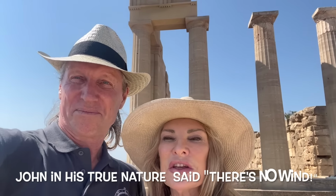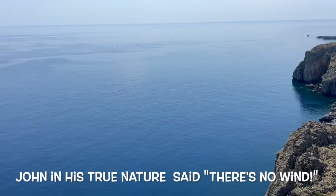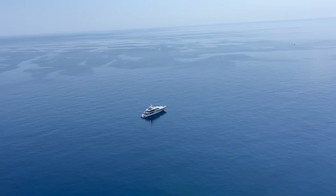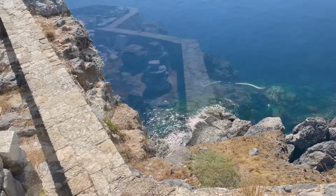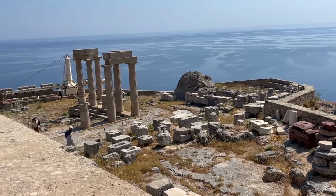As soon as we got up here, John said, there's no wind! It's flat calm today, which is lovely for the hike up here, but not good for sailing. And you can see from the view up here, they'd have had really good sight of ships coming to invade. So this was the main port for many centuries until Rhodes at the top end of the island took over.